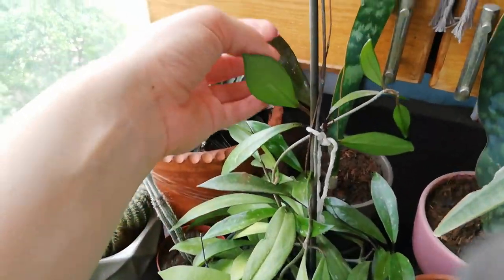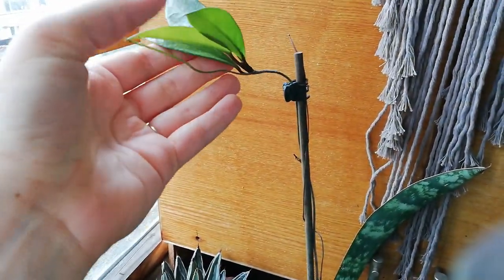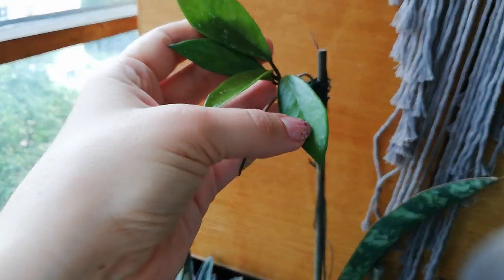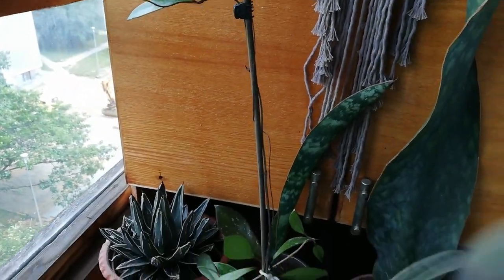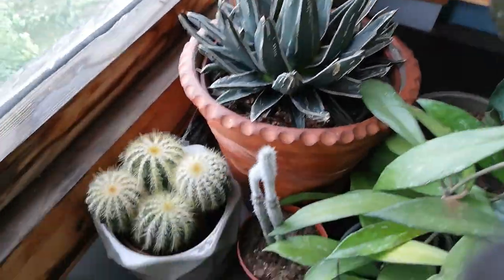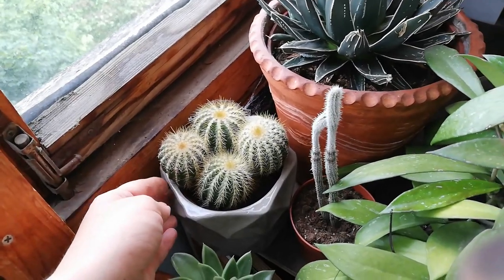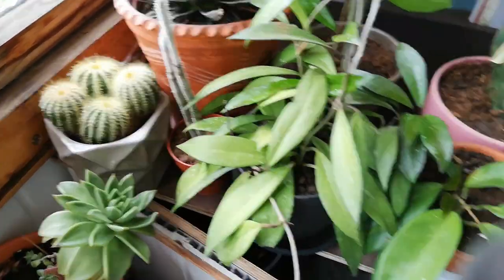But it just produces new leaves one by one. Even here at the top, this is all new leaves. This is so sweet. I am thinking of cutting it off and propagating it. Also, you can tell that my agave is loving this spot. This is some cactus from my student. This is a present for my birthday.